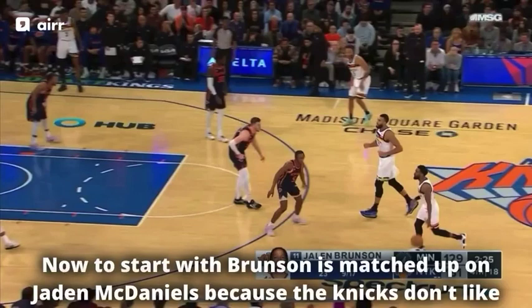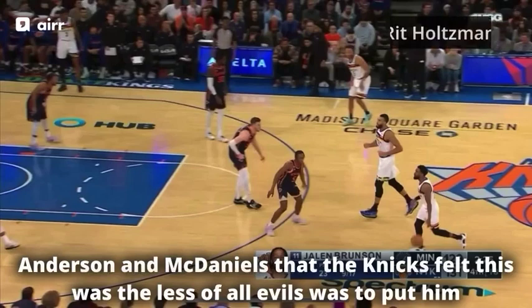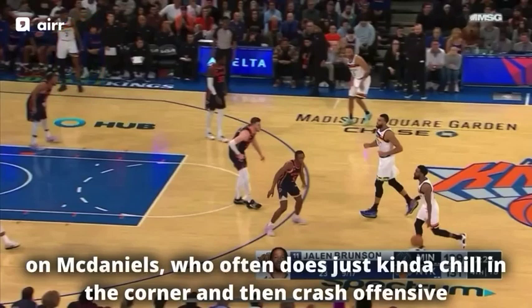Now, to start with, Brunson's matched up on Jaden McDaniels because the Knicks don't like to put him on the point of attack player, and that's Conley here. So IQ's guarding him, and there's so much size on the floor with Prince, Gobert, Anderson, and McDaniels that the Knicks felt this was the lesser of all evils, to put him on McDaniels, who often does just kind of chill in the corner and then crash offensive rebounds.